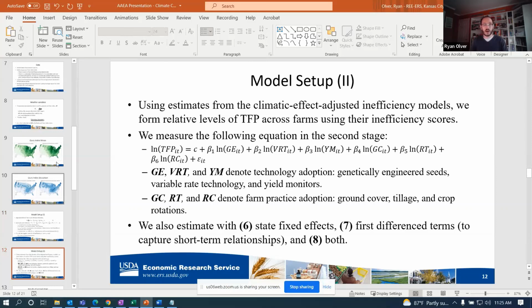Actually, that's right here. So using those estimates, we form those relative levels of total factor productivity across farms using those inefficiency scores in each year. And we measure the following equation. In this equation, we've got a set of variables, GE, VRT, and YM. That's our technology adoption variables: genetically engineered seeds, variable rate technology, and yield monitors. And then we've got another set, GC, RT, and RC, which are farm practice adoption: ground cover, tillage, crop rotations.